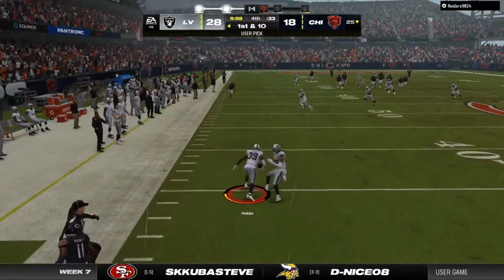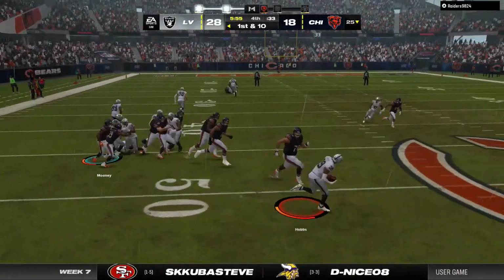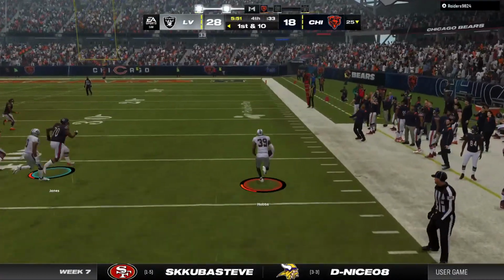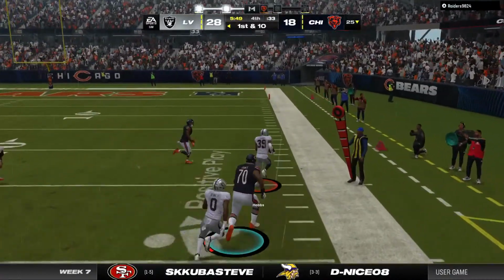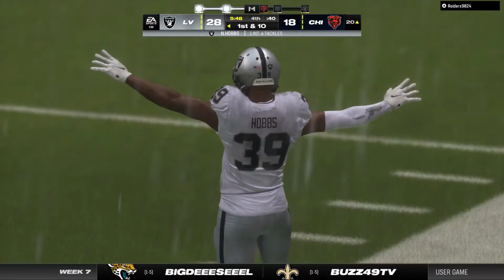And oh my goodness, here's a 5th interception. Picked off by Nate Hobbs. There he goes, right side. And he's going to step out of bounds all the way down at the 20.